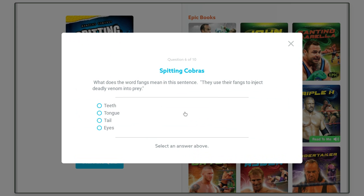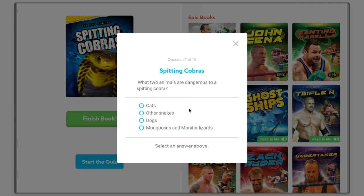Next one, what does the word fangs mean in this sentence? They use their fangs to inject deadly venom into prey. What does the word fang mean? Teeth, tongue, tail, or eyes? I hope you picked teeth. Okay, number 7. What 2 animals are dangerous to a spitting cobra? Cats, other snakes, dogs, mongooses, and monitor lizards. If you remember, they had that picture of a mongoose. So it's a mongoose and a monitor lizard.